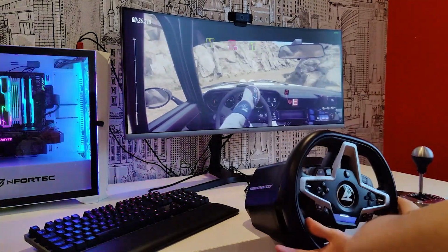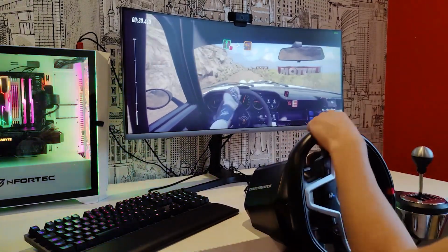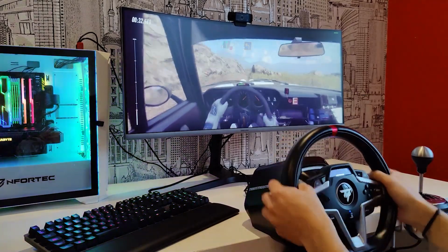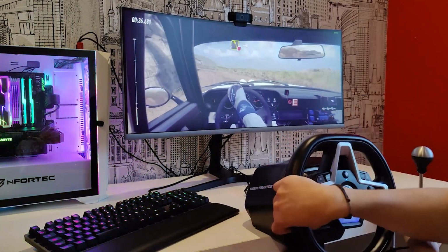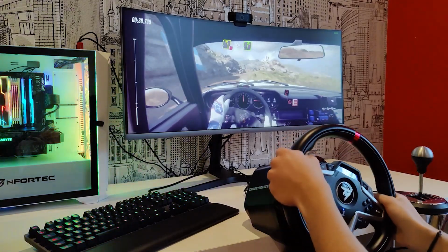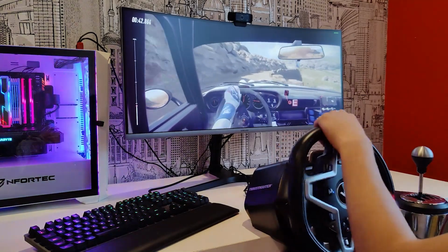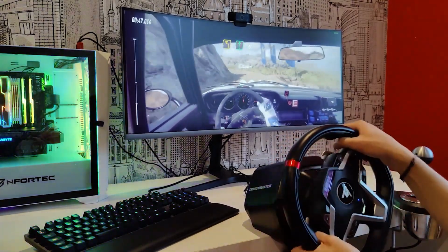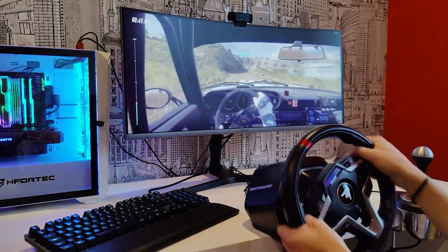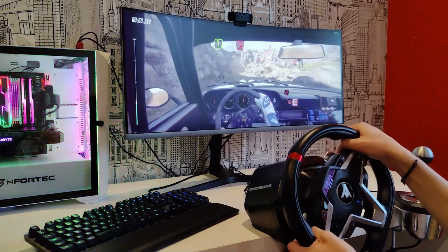Obviously we take into account the Pro versions of the T150 and TMX wheels, since the pedalboard included in the normal version is as if the wheel came without pedalboard. I would only recommend this steering wheel if you are planning to get some decent pedals in the near future, even if you buy them second-hand. Something very similar happens with the T128. We are talking about a steering wheel with a good base, a good force feedback and good features, but I do not recommend it in many cases because of its pedalboard.